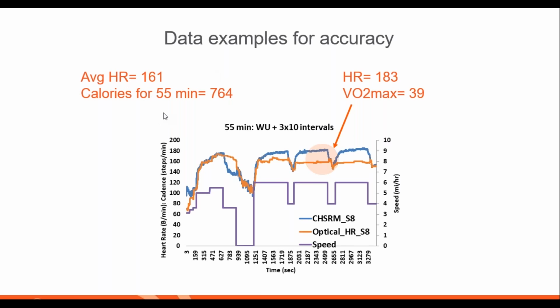So with the correct heart rate, an average of 161, we get 764 calories, with a heart rate during this interval of 183, and a VO2 max of 39. So a worse cardiovascular fitness score. If I go back, remember it was 682 versus 764 calories, and an overestimated fitness, both of which are detrimental to the person that's trying to rely on this data.